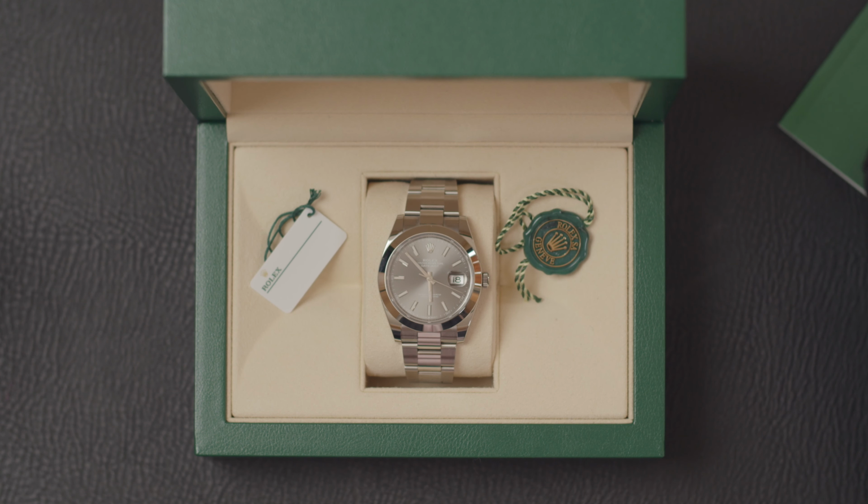Now, the Datejust, as I say, is available for ladies and gentlemen, so it starts off like 26, 28mm, then you go to 31mm, the mid-size. Traditional gent size, of course, was a 36mm, but now more often than not, we find ladies are buying that size and the gentlemen are buying a 41, or if they buy a Day-Date, they're buying the 40. So the 41mm is a really good size.